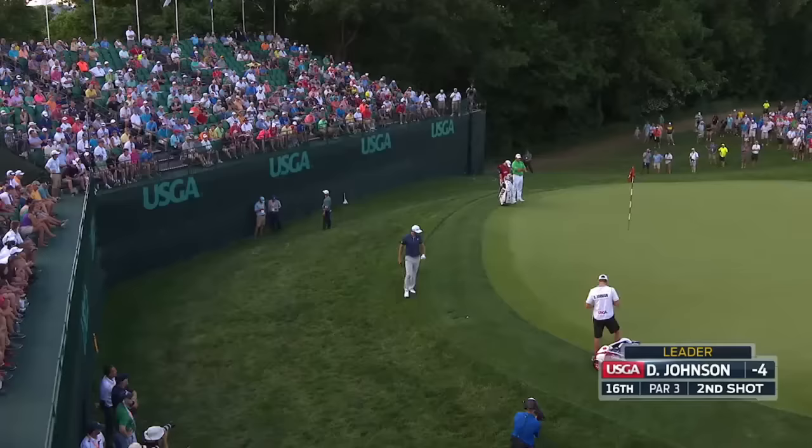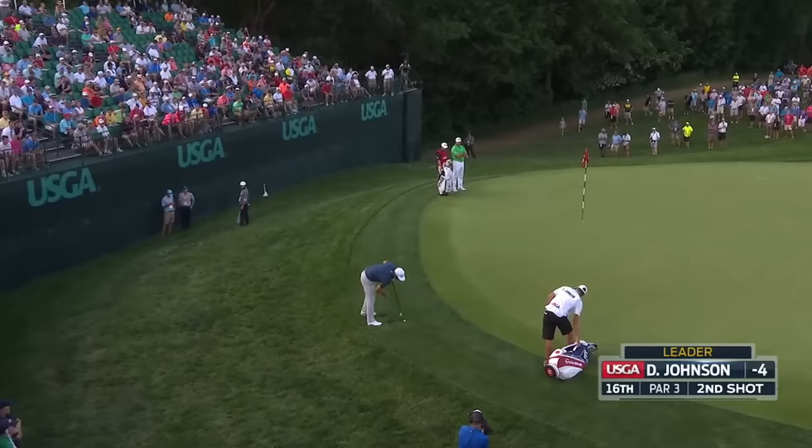Well, Scott, I think you make a very good point, because right here it really goes downhill, and you can't tell this from the television view. It looks kind of flat.